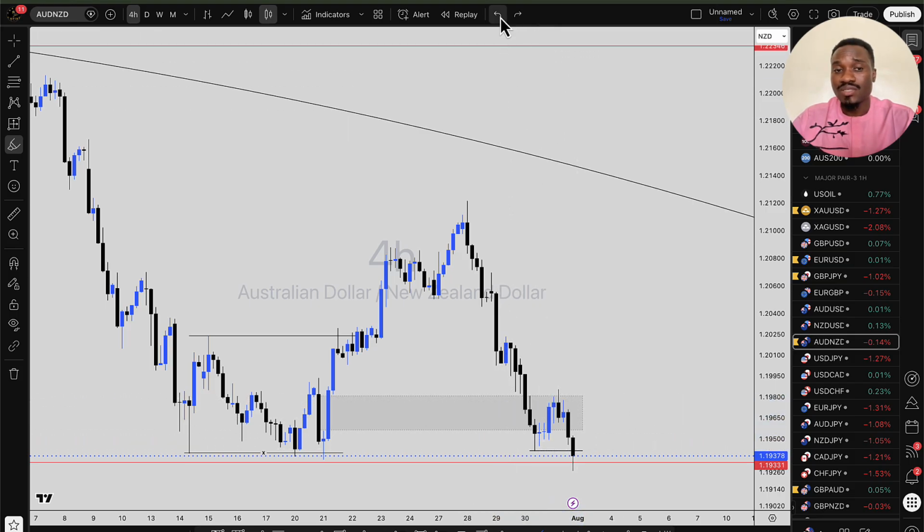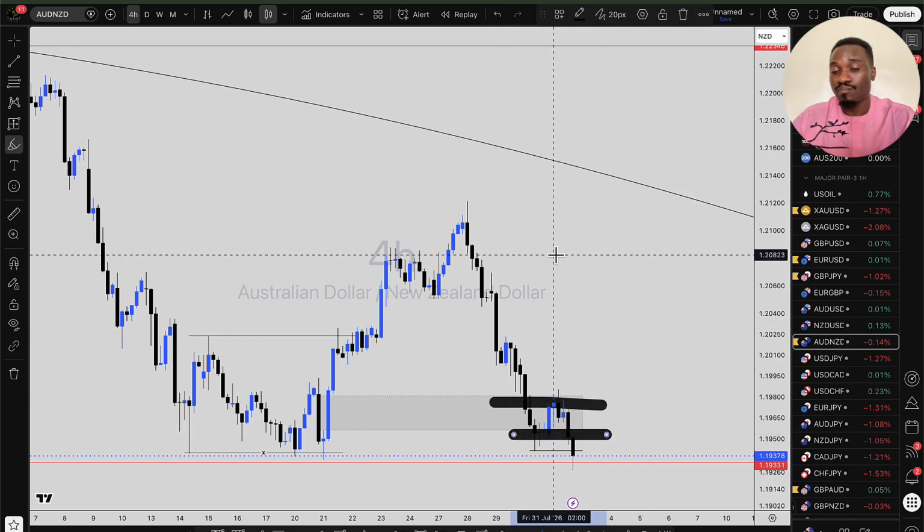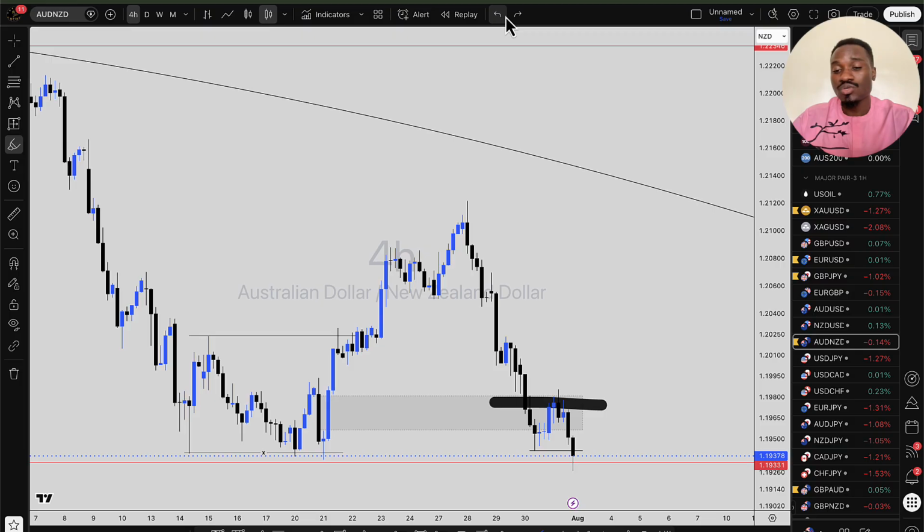And this is the reason why I said trading is not about copy and paste, it's about understanding. There isn't anything meaningful right there to give us a trigger buy button, right? So this is why I said you have to take your education serious.